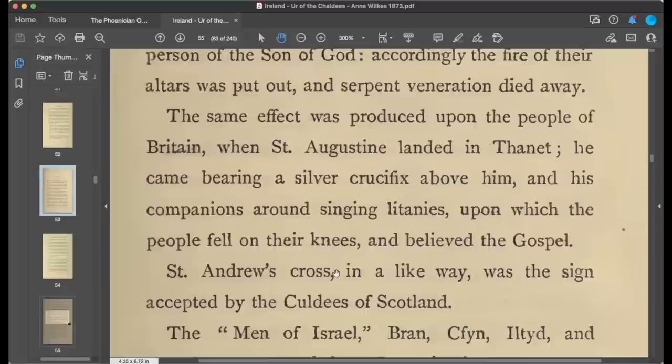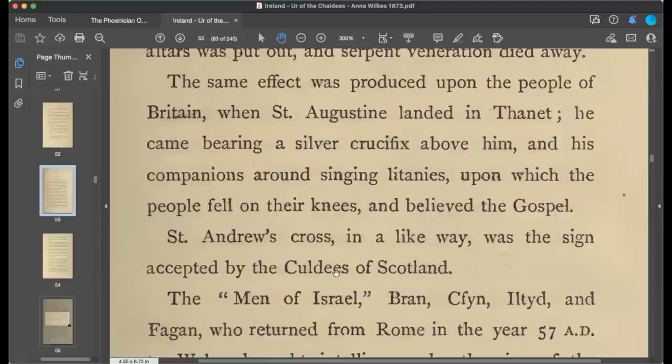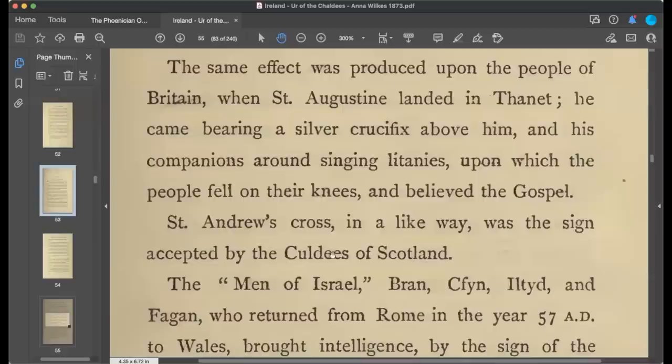So listen to what they're saying. They were using their own symbols against them, just like they came here and they brought the cross, but we had the cross here already for different things. That symbol was here already anciently, just like it was here in Pictland or with these ancient Chaldees, right? St. Andrew's cross, in a like way, was the sign accepted by the Chaldees of Scotland. The Chaldees of Scotland, the Picts, right?